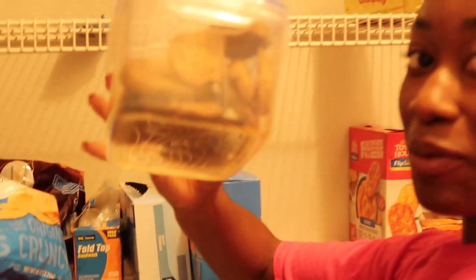Show y'all my cookies I made, and then I'm going to organize this stuff right here. These are the cookies that we made. So I did burn them. I ain't gonna lie to you, I burnt them. But y'all, they are so good. And it was some oatmeal, but they are so freaking good.